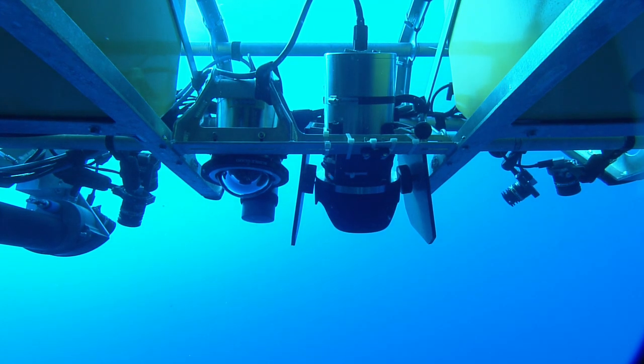I hope I didn't lose my RAM mount. Should I turn off thrusters? Yep, you can disable those.